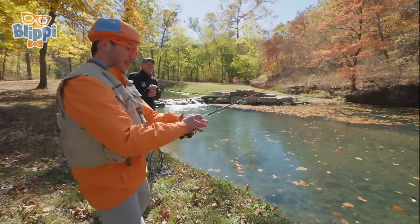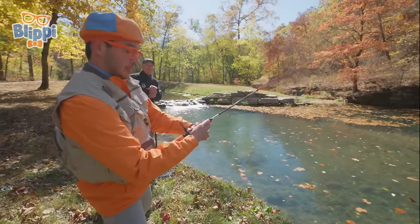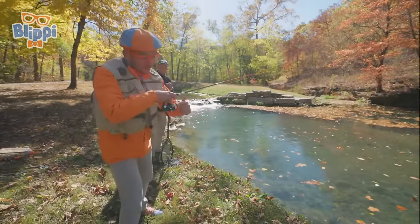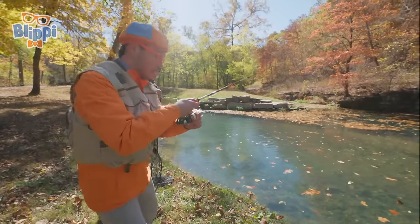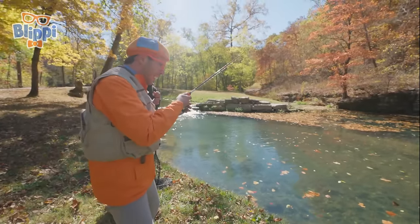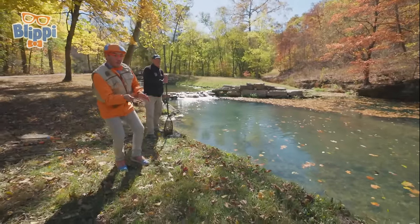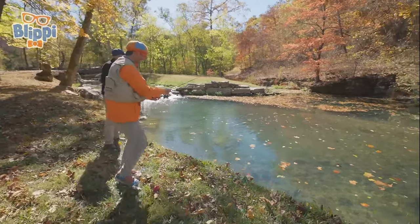That's perfect. And then we want to put our finger on the line and flip this little, what do you call that? The bail. The bail? Yeah, see the bail? Oh, that silver part. And then we want to cast the line. Here we go, ready? Whoa, good cast. That was really far.